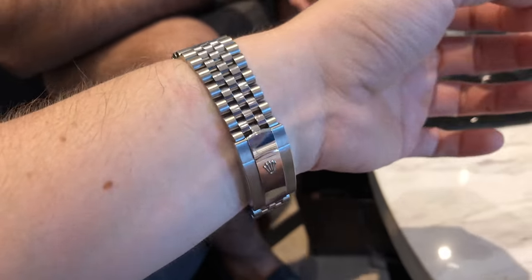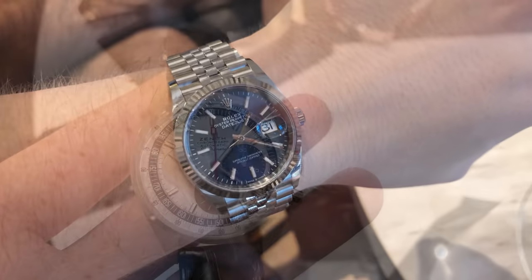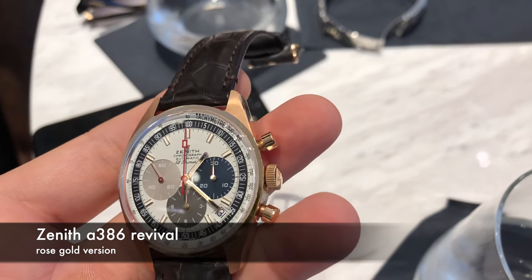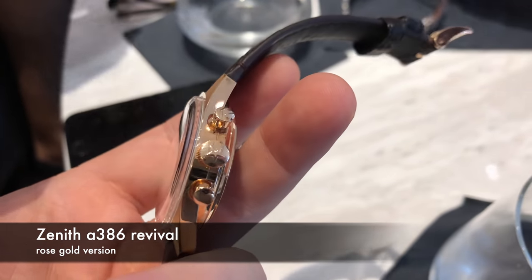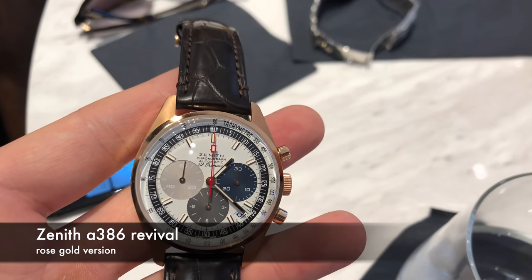I think you've got to be a smaller wrist than me, though. Yes. How much, Niko, how much do you buy? 17. Yeah, I think so. I usually see guys with small wrists and the rubber looks bulky on them. No, I think it's right.